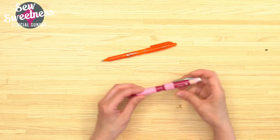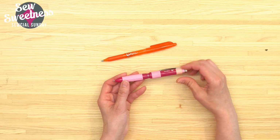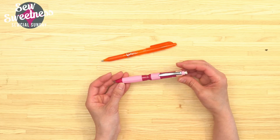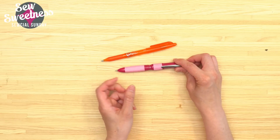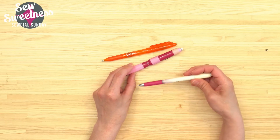So I'll usually use either a friction pen. I like using Sewline pencil. This is the black or the charcoal. I've got 3 different colors in here, so I've got pink, white, and black. I like using this one a lot too. I also have a regular Sewline pencil.